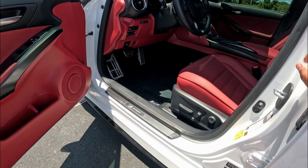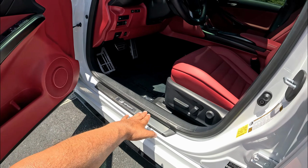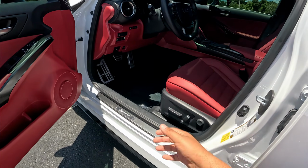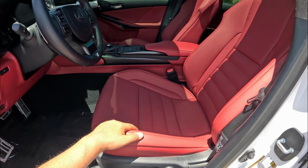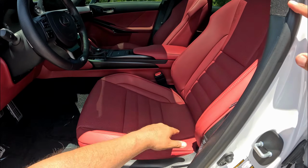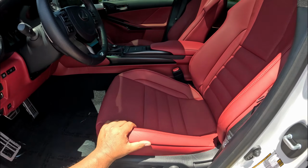But overall, looks great. You can see we got the F Sport element here on the door sill. And of course the interior looks great. Gonna come here a little closer. Beautiful leather. Of course, these are heated and ventilated. Nice sports seats. You can see we've got plenty of side bolstering for the curves.